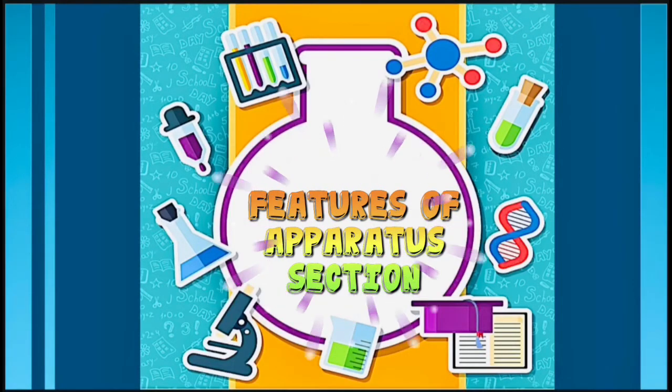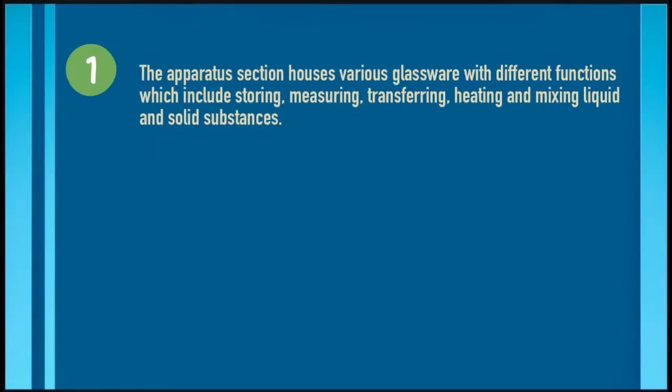Features of the apparatus section. 1. The apparatus section houses various glassware with different functions which include storing, measuring, transferring, heating, and mixing liquid and solid substances.